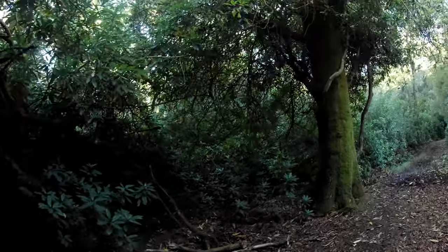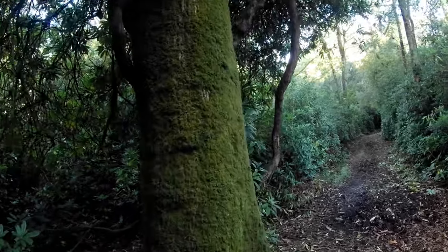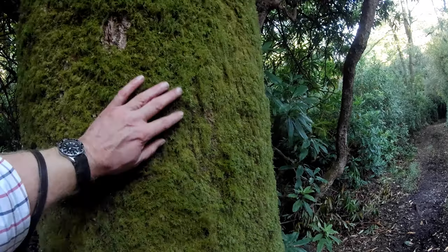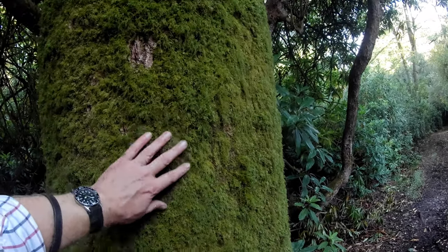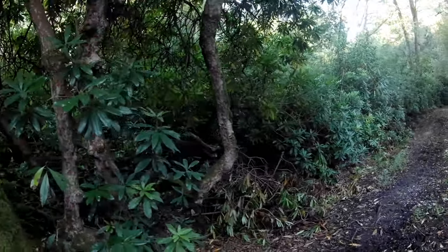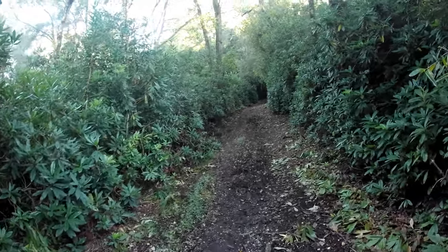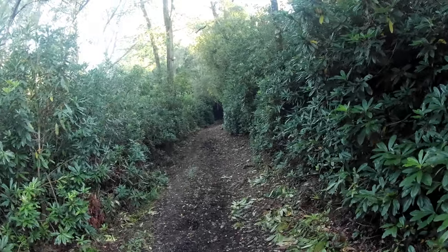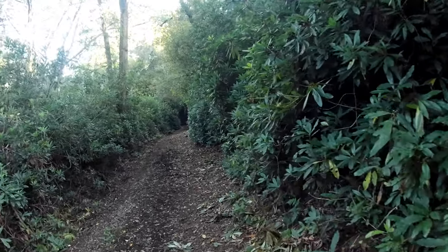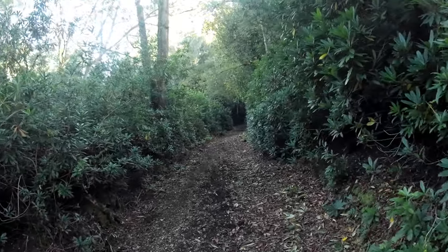In fact, if we have a look at this tree, and this is typical of quite a few trees down this walk, it's absolutely covered in moss. And in fact, if I touch it, it's almost as if it's covered in hair. And I say it's absolutely thick with rhododendron in here, which of course can be quite a thug. Once it becomes established, it can become very invasive. It looks as though someone's come down here and cut quite a bit back to make it a little bit easier to walk.